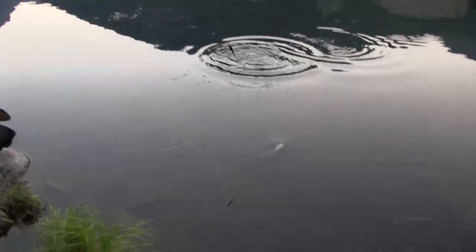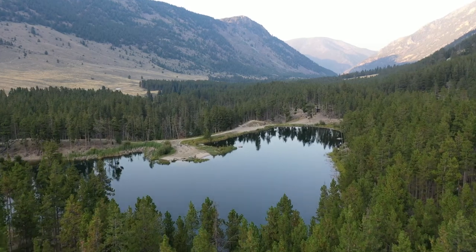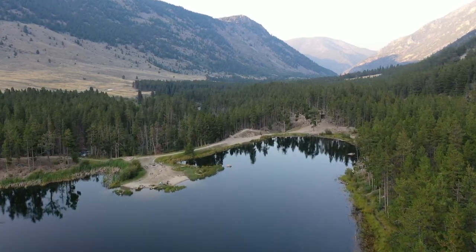Now, come here with kids, come here by yourself, come here with your family, bring your dog, and guess what? You can catch fish on just about every cast, just like we did.